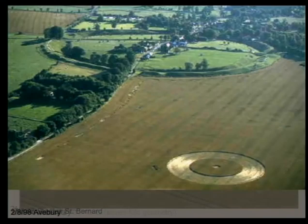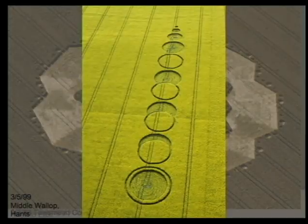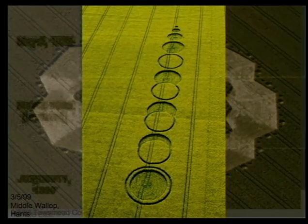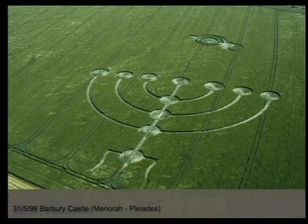Another one at Avebury. Some kind of representation of a lunar eclipse going on there in 99. Avebury Trusloe, an extraordinary one. And this one, which of course looks just like a menorah. It's a representation of the seven chakras, if you like, with the sevenfold candlestick. And the little thing above it is the traditional ritual item that goes with it, the oil lamp.